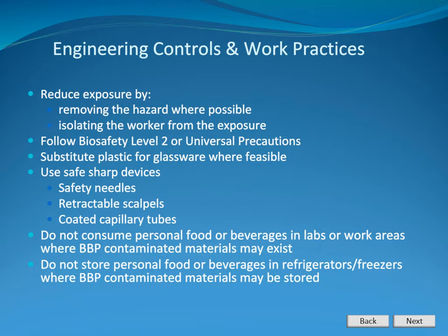Engineering controls and work practices help to reduce your exposure by either removing the hazard or by isolating you from the exposure. If you work in a laboratory environment, be sure to follow the CDC NIH Biosafety Level 2 requirements and also follow universal precautions. Wherever possible, substitute plastic for glass. Try to eliminate the use of glass as much as possible to help prevent puncture wounds.